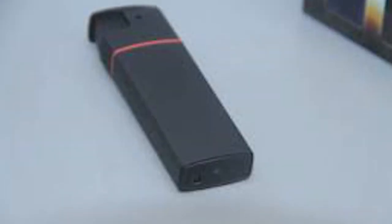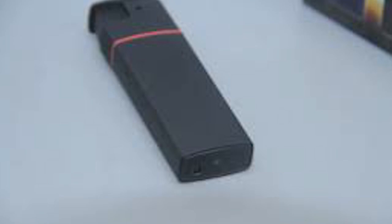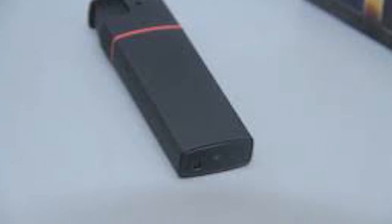A single button executes all of these features, and reviewing your recorded files is also simple and efficient. You can view your recordings by accessing the memory card from a computer and using a video player. You can also save the file for future use and share it with someone else.